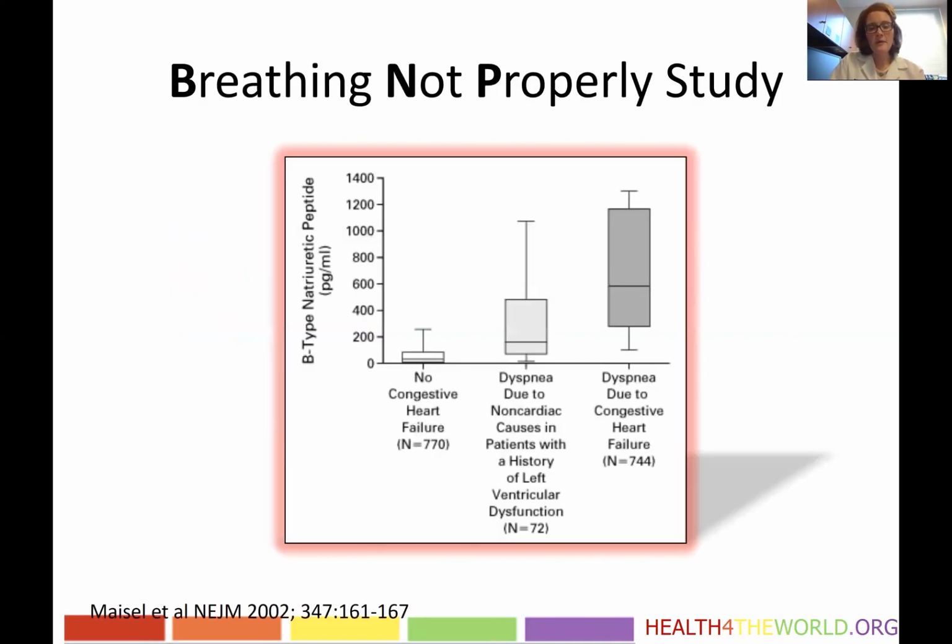In particular, the Breathing Not Properly study, which was published in 2002, showed that BNP, or B natriuretic peptide, was helpful at distinguishing between shortness of breath due to heart failure versus shortness of breath due to something other than heart failure. As you can see here, the base level of BNP in a heart failure patient was on average around 600 or more, whereas for a non-heart failure patient, it was about 200. And for somebody not having any dyspnea at all, the level was closer to 50.